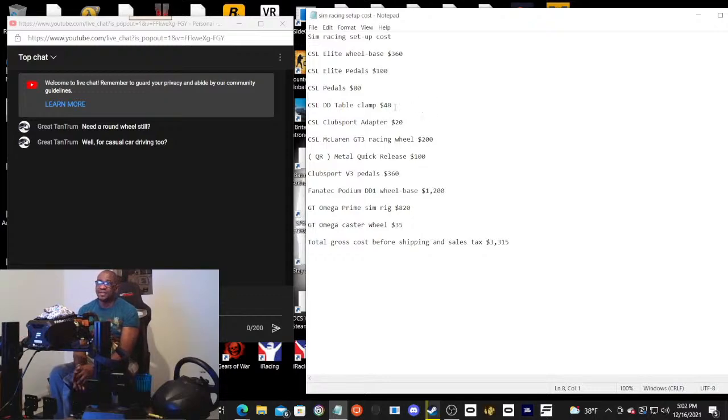Then I bought, also listed here, the CSL DD table clamp, because when I first made the decision to upgrade, I ordered the CSL DD wheelbase, and at the time I had no intentions of buying a rig. I was fine with clamping it to a table, and so I bought the table clamp for 40 bucks, you know, $39 to be exact. But I rounded everything to the nearest dollar just to make it easier to add everything up.